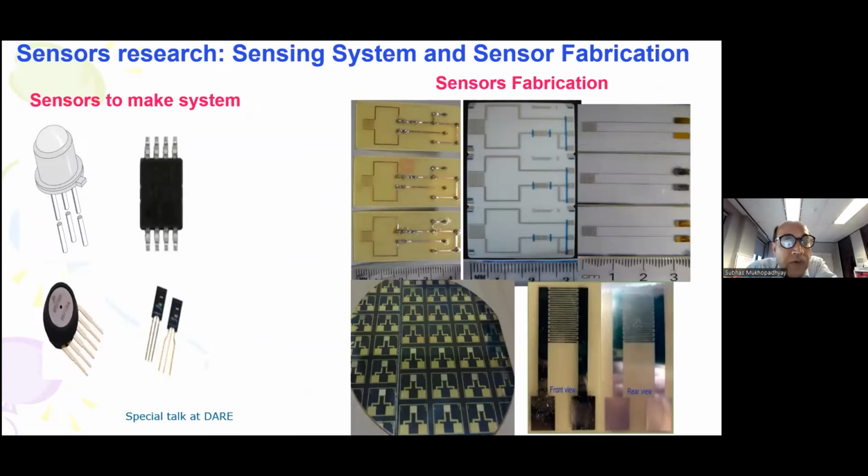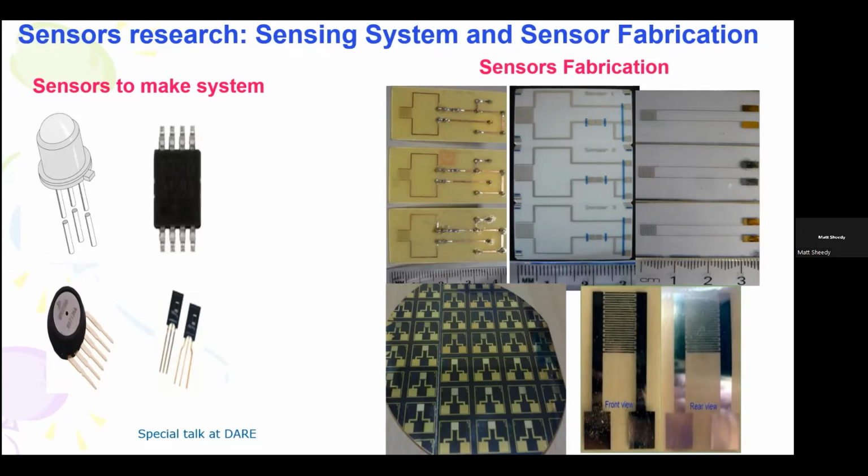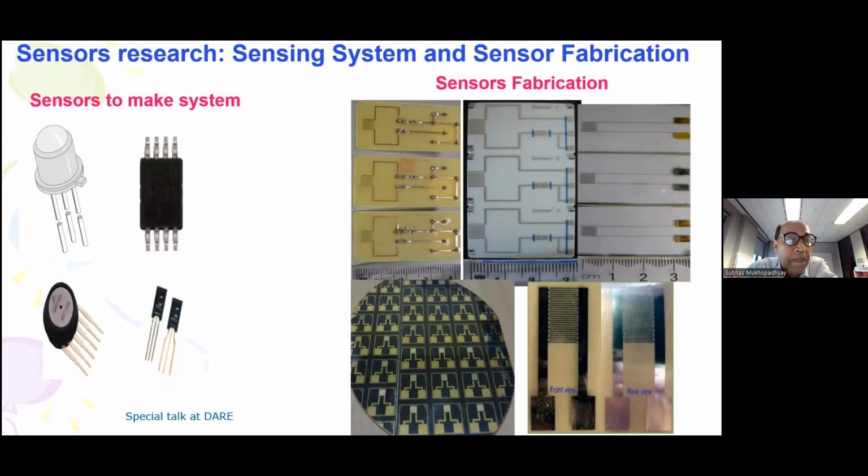Here at Macquarie, we do research on sensors in 2 different ways. If students do a final year project or a masters through research in a 1-year program, we develop a sensor system using sensors which are readily available, as I show on the left-hand side. But if my students do a PhD, we usually develop sensors either MEMS-based or, in recent times, flexible material-based. Usually we find nice applications and we try to develop sensors to cater to those applications.